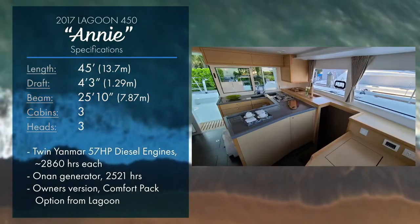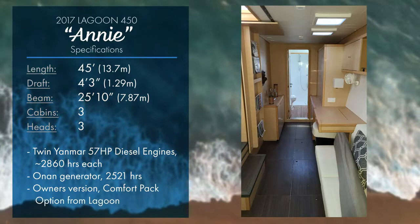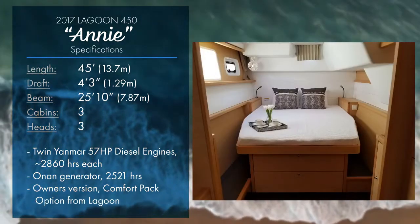Today we're on the Annie. This is a 2017 Lagoon 450. It's located in Fort Lauderdale.